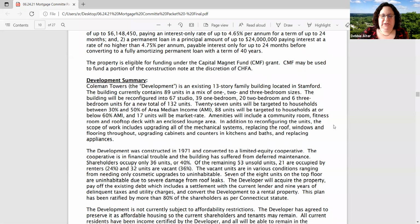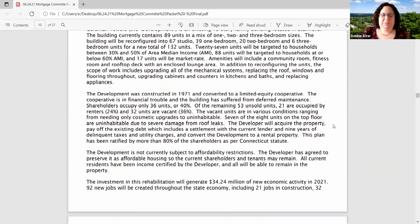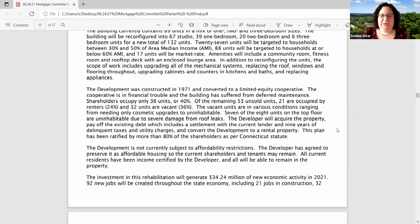In addition to creating new units, the scope of work includes upgrading the mechanical systems, replacing the roof, windows, and flooring throughout the building, upgrading cabinets and counters in kitchens and bathrooms, and replacement of appliances. The development was built in 1971 and converted to a limited equity co-op in 1993. The co-op has been in financial trouble for many years, and the building has suffered from deferred maintenance.